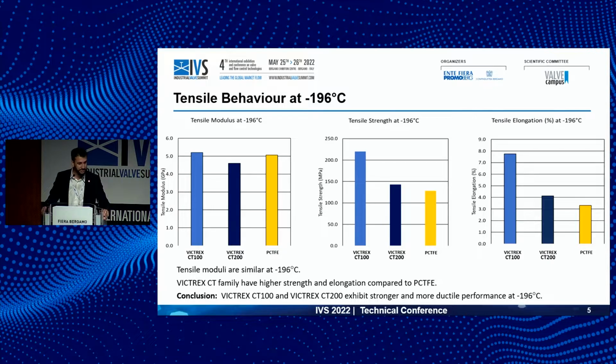Okay, sorry, it disappeared. Or a 4% of CT200. So in this case, I would say CT100 has outstanding ductility because the elongation can be somehow translated into the ductility of the material. So you have still a very ductile material at a temperature which is very challenging. It's almost minus 200 degrees, so everything really becomes a piece of metal.